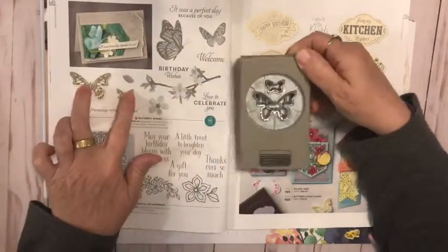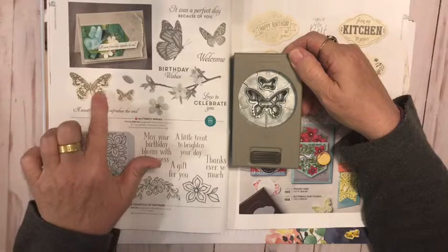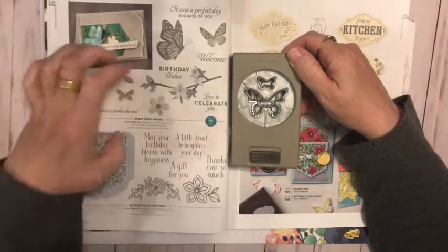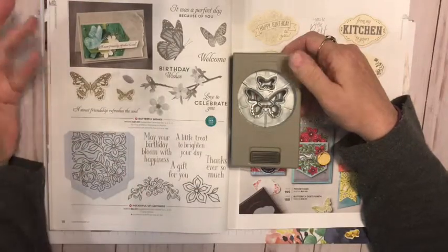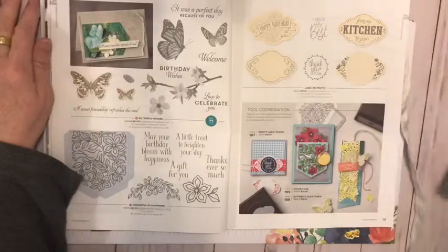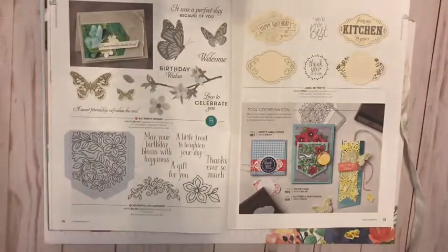And here they are. Now, I've not seen this exact punch, but I believe this butterfly is going to be above it so that you could stamp them together and punch them together. That's the way the previous set was. And I love this right here. It's so pretty. So you could use this punch for that.